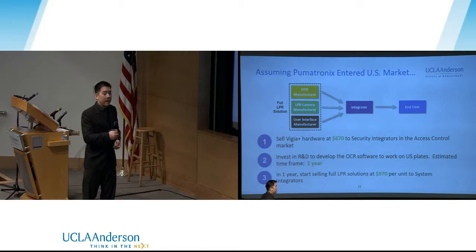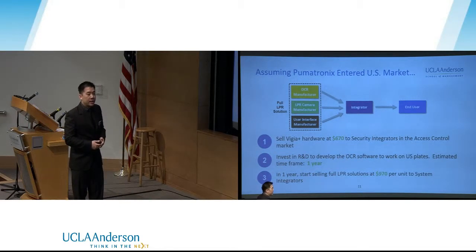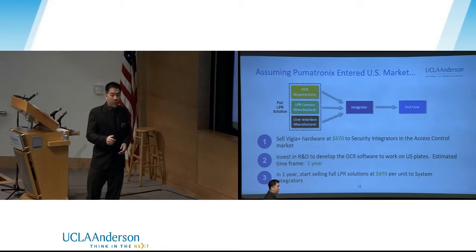But it does have a high-quality camera at a low cost. And so that leads us to our first point in the strategy, that we would sell the Vigia Plus hardware, which is the camera only, at a $670 price point, which is in the low end of the market, to the security integrators in the access control segment.